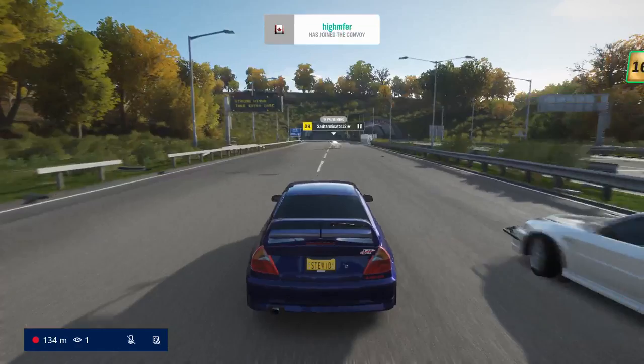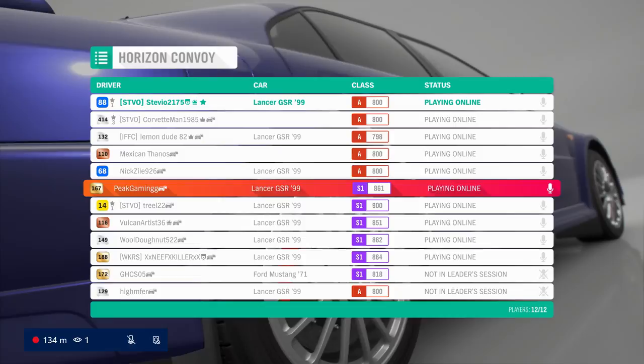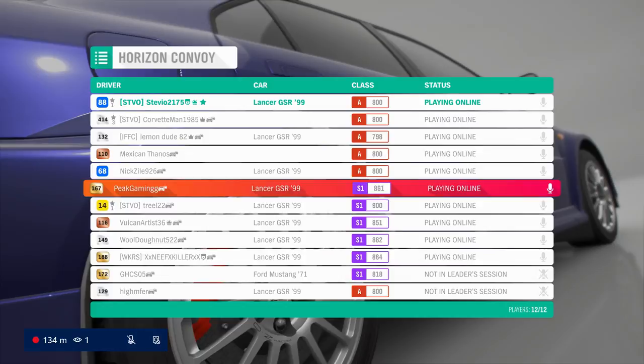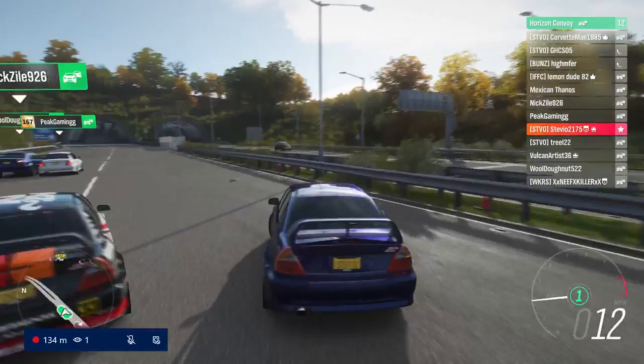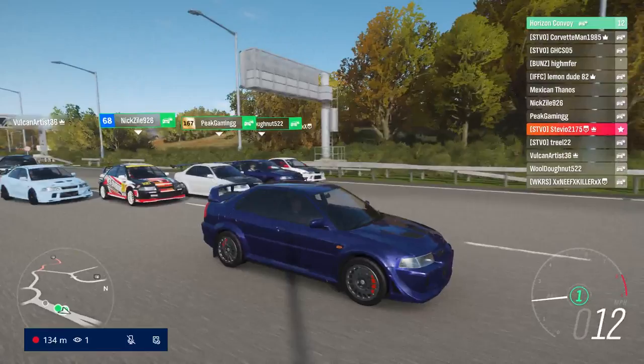Okay, so Peak Gaming and Wool Donut, I want to see you two race. S1861, S1862. You two get ahead of us, I'll beep. I want to see what happens between you two. And everybody else, stay behind. Don't bump them. Start moving, though. Not drag race, roll race.